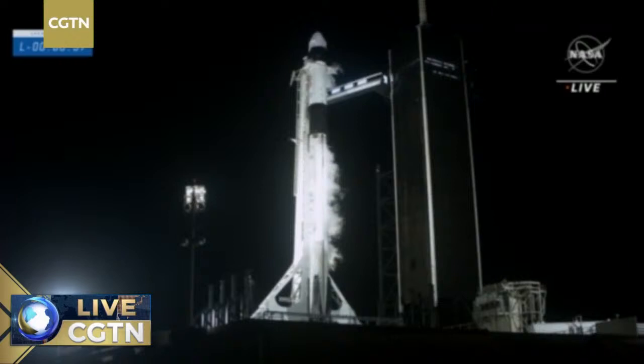Stage one engine chill has started. Yep, and there's the call out. We've got indication pre-valves coming open on the engines. And we have begun to chill the Merlin engines for flight.